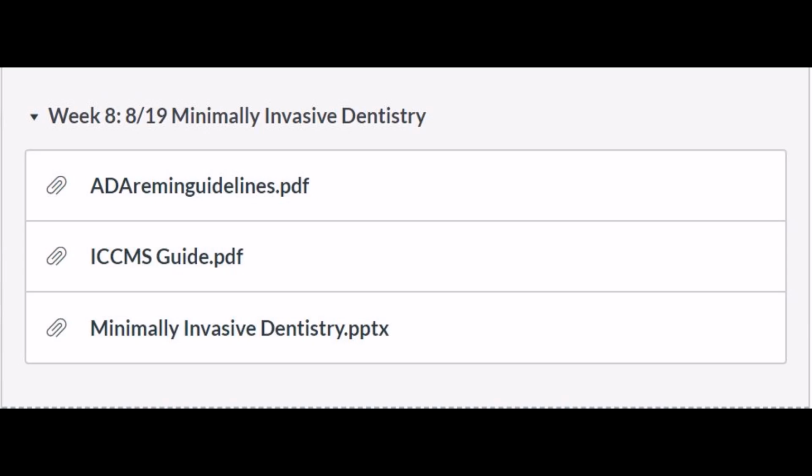So maybe number 4 you can treat by remineralizing them, but definitely after 5 and 6 you're going to have to treat these surgically. Okay.